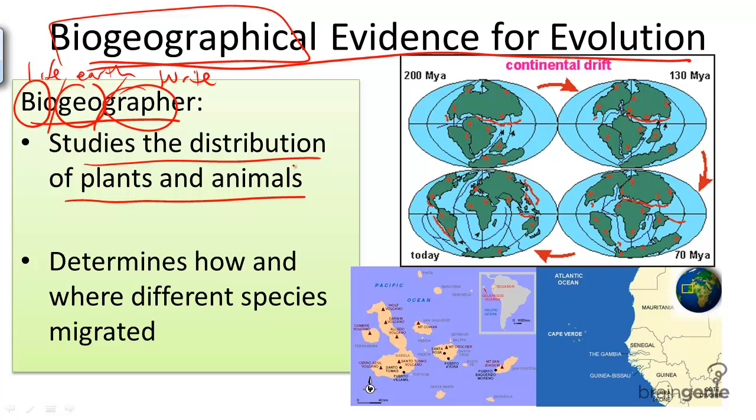So why is this important? Well, biogeography helps us to understand or explain evolution in terms of the fact that similar environments can lead to the evolution of similar organisms or animal species, even if the environments are really far away. So I'll put similar species that are far away.